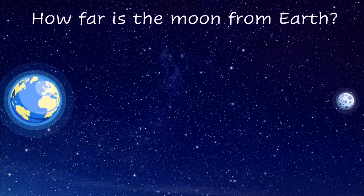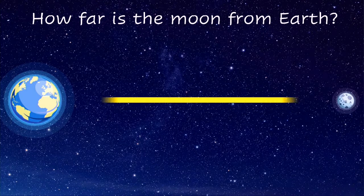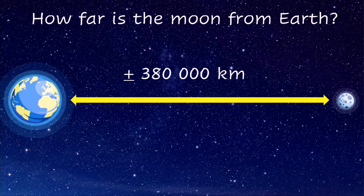How far is the Moon from Earth? It is about 380,000 kilometers.